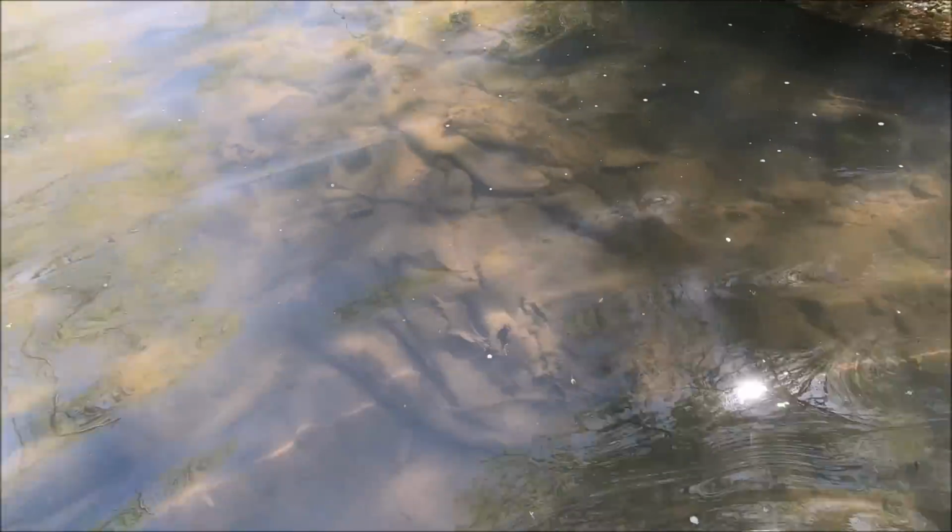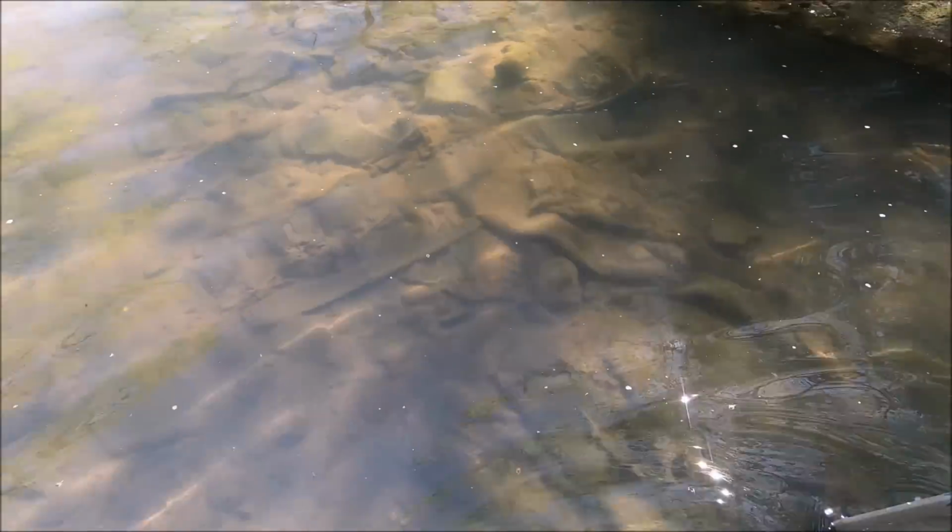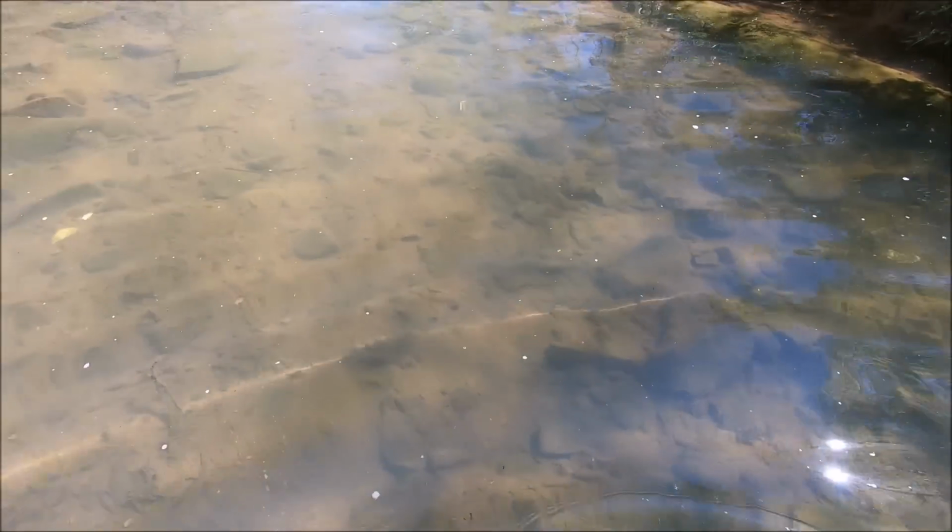I'm unsure how blankets get on the bottom of creeks, but there's always a blanket in a creek. Maybe the water was cold that day when they went swimming. Ooh, little sunshine.